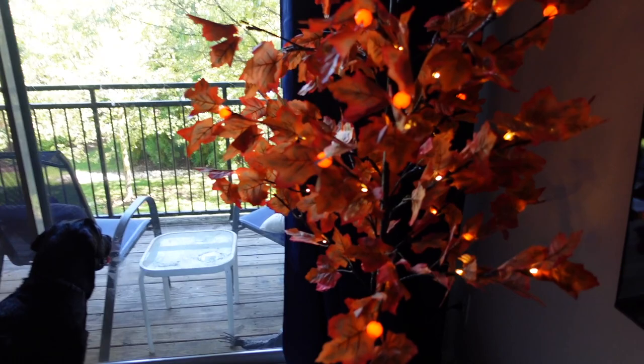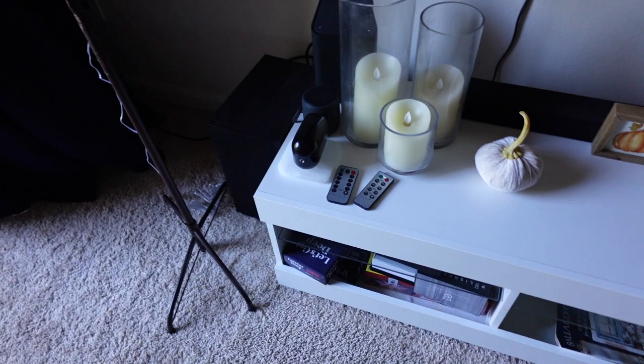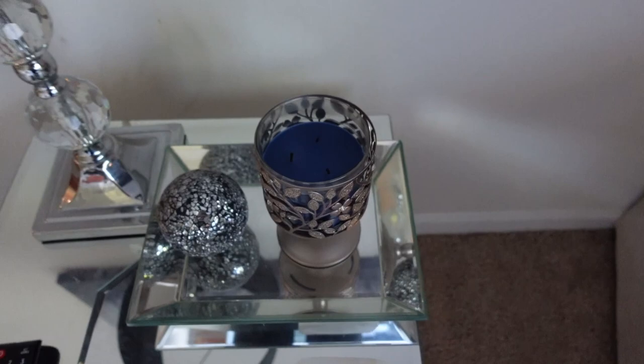So turning that off. This one is for the candles. I had them on the ground and then I just moved them back up onto here, because he was playing with his crazy ball and kept hitting it. And then I just put this orange throw on this chair. And then this candle is Bath & Body Works. It is the blueberry pancakes. It smells amazing. I love it.